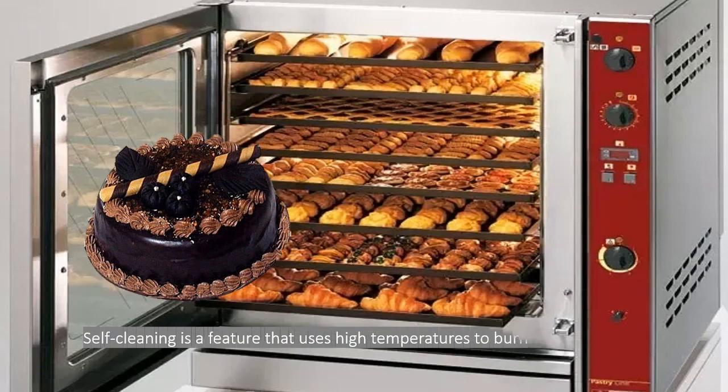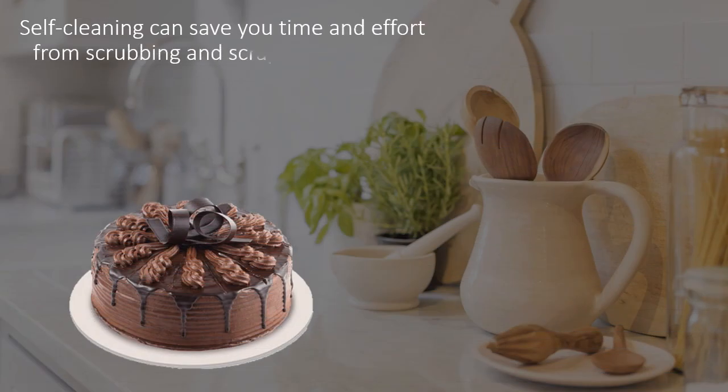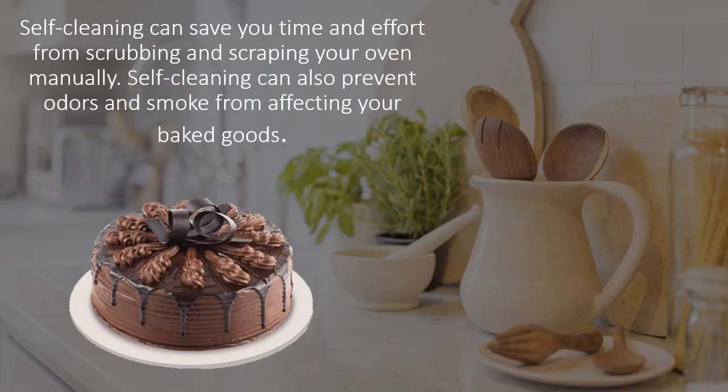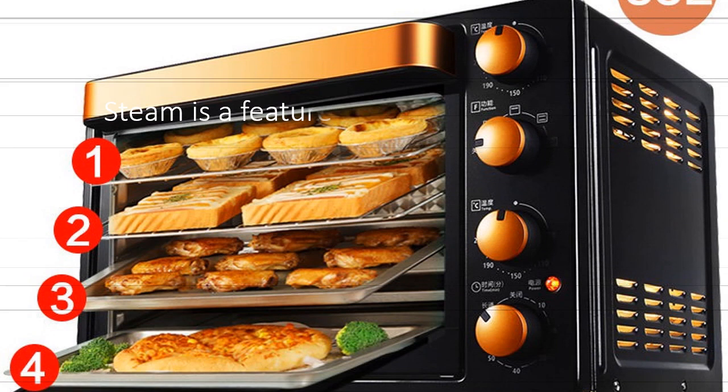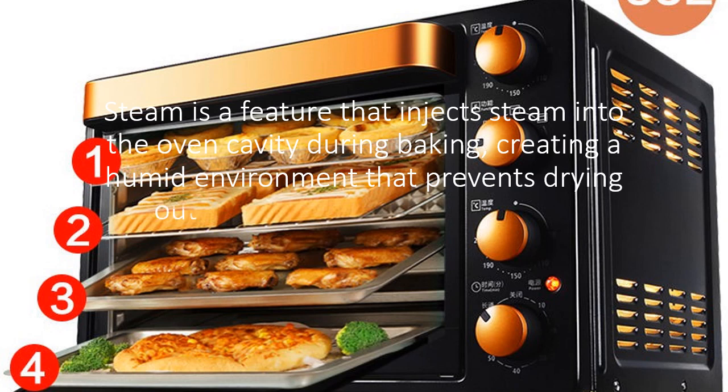Self-cleaning is a feature that uses high temperatures to burn off any food residue or grease inside the oven cavity, leaving it clean and shiny. Self-cleaning can save you time and effort from scrubbing and scraping your oven manually. Self-cleaning can also prevent odors and smoke from affecting your baked goods. Steam is a feature that injects steam into the oven cavity during baking, creating a humid environment that prevents drying out and cracking of baked goods.